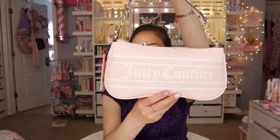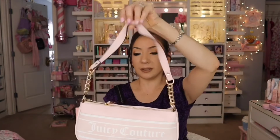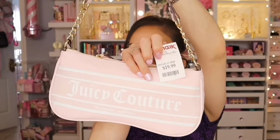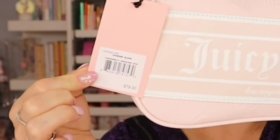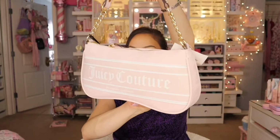So I finally found this. This was one of the ones that I've been looking for, even at Burlington and stuff, but I never found it. This one. So this one is the saddle bag. And this one was going for $19.99, which I found was so cheap. Regular price on this one is $79. I love the light pink.